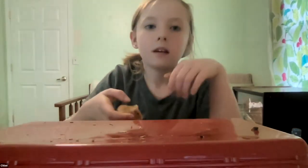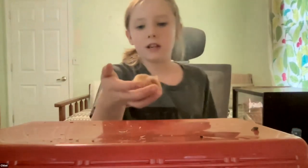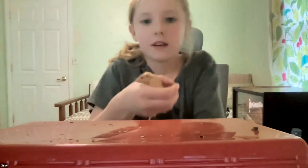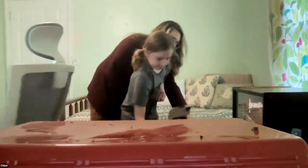Why don't I put her back so that she can take a nap. Okay, that's a good idea. And then maybe let's bring on some people from the group who can share some of their mouse in motion sketches.